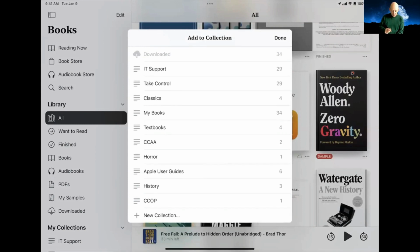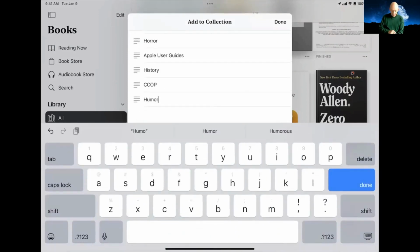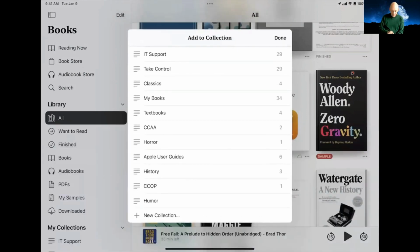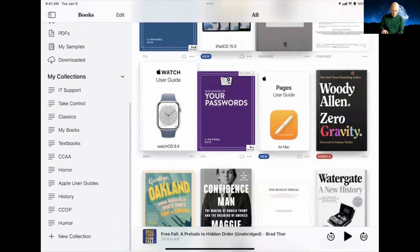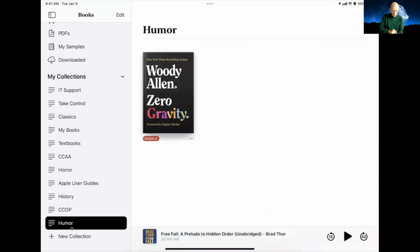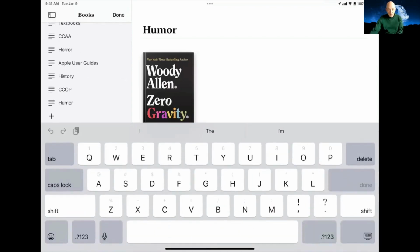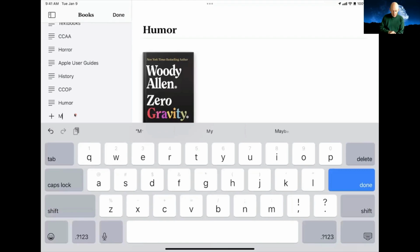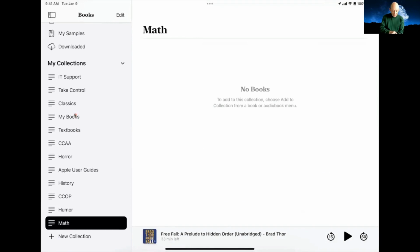If I wanted to create a collection called humor, for example, I could tap new collection, give it a name, and tap. Now I've added not only a new book to a collection, I've actually added the collection down here at the bottom. So all the humor books are right there. If you want to add a new collection straight out, use the new collection button at the bottom, and you'll get an empty collection area over here, and you can type in whatever you want. Let's call this one math. And now I have a new collection called math that I can add books to.